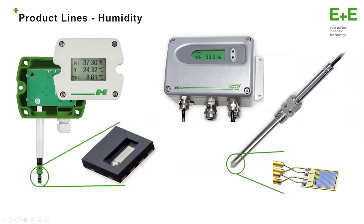This very tip here has the humidity sensor, and if we zoom in, you can see that here. It's just a very thin piece of silicon, and what we do in the manufacturing and production area that I highlighted is we take those wafers and apply a similar process to Intel, but we crack the silicon in a certain way.